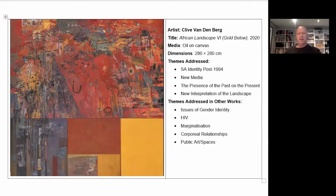So if we look at the scale of the painting and the structure of the painting, it's composed of three separate canvases. You can see there's a top section, which is that large reddish colored part of the painting. And then there's a division. And below that, on the left-hand side, there's a kind of gray, kind of blue section, then another red section, and then a bright yellow section. That is the gold below. And we'll get to what the gold signifies in a little while. It's an extremely complex painting. There's a lot going on.